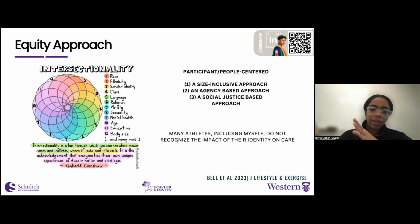And then it's often treated with some sort of added approach. We add a covariate, or an additional piece like age or social class on the side. Again, not encompassed together, but often separate. So when we start to consider these pieces as one, it really shapes what an individual athlete may need in their care. And that's something I learned along the way.